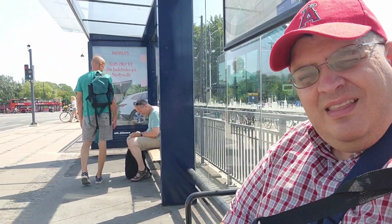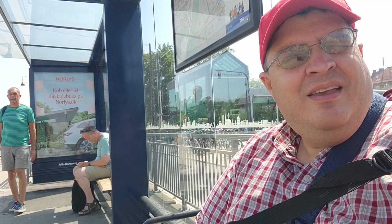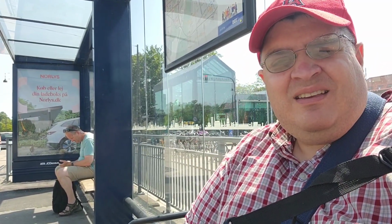Well, I am here at the bus terminal in front of our hotel, and we are going to be waiting for the number 25 bus that will take us over to the cruise port. So that's where we're going next.